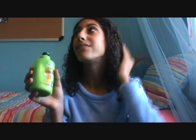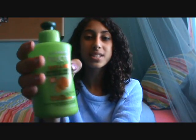So after I take a shower, I use my, I know it looks kind of gross, but my Garnier Fructis Sleek and Shine Intensely Smooth Leave-In Conditioning Cream. And this smells absolutely amazing. Like, this is my favorite hair product scent ever. It smells like apricots, oh, it smells amazing. But yeah, it's just the leave-in conditioning cream, and it kind of helps hold my hair's curl and stuff like that, so I use that.